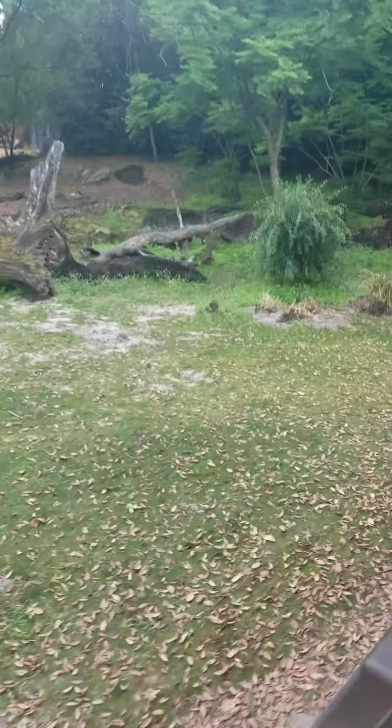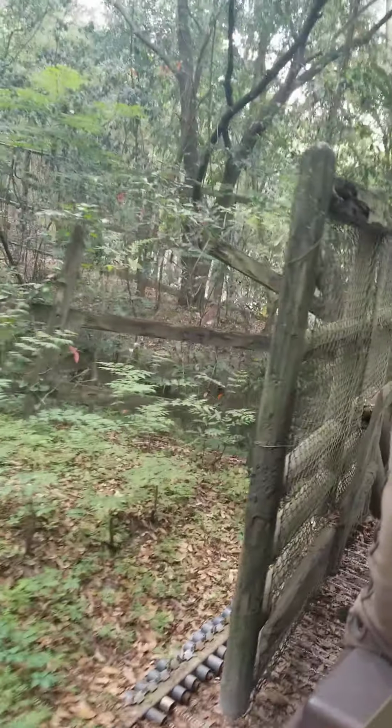Something really impressive about those eggs is they're so strong that if a man were to stand on them, they would not break. They have an extremely hard outer shell, and they can withstand up to about 300 pounds on top of them before they even start to crack. It takes about 46 to 49 days for the fertilized ostrich eggs to hatch.